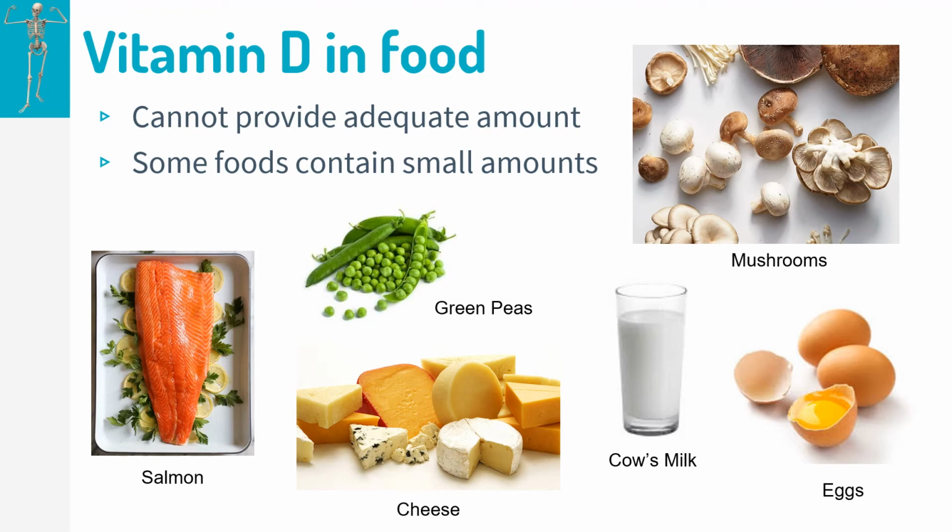And a fun fact about mushrooms, the pigment in the skin of the mushroom is the same as the one we have in our skin. So it actually has not the same pigment, but it has the same ability to convert vitamin D2 from the sun into vitamin D3, which is the active form our bodies can use. So putting your mushrooms out in the sun before cooking them and eating them will actually mean you have the active form of vitamin D going straight into your body.